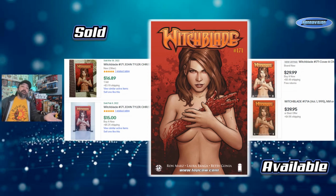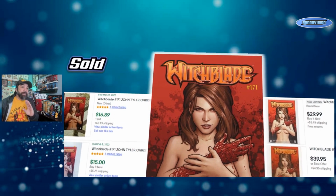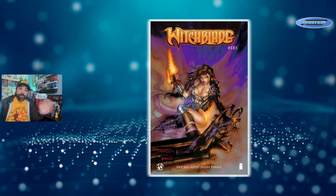I forgot, because we were going to cover the final issue of that first run. That initial Top Cow Witchblade run ran a whopping 185 issues. And issue 185, if you can find it, this one's a little tougher because it is the final issue, and it does have that call back to issue 1. So this is the cover A. I believe that people are going to know about it. They're going to grab it.